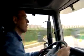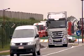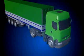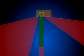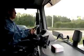Third point, visibility. This concerns especially lorries, as blind spots in their rear-view mirrors cause many serious accidents. In certain angles, the trailer size and cabin height often prevent the driver from seeing what's directly to the side or in front of the vehicle. All lorries over 3.5 tons must now be fitted with blind spot mirrors.